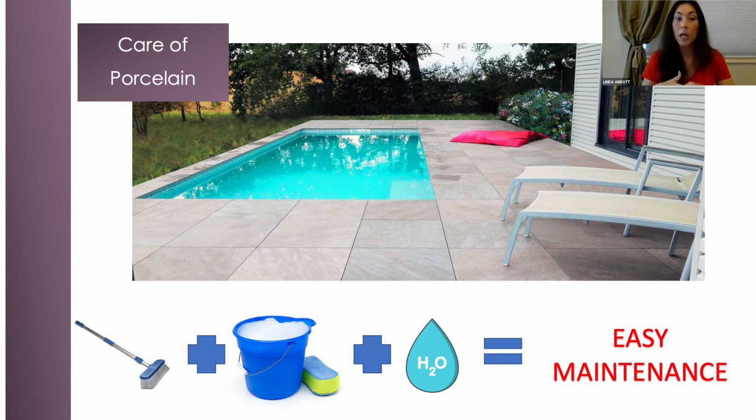These may alter the color of your tiles, stain the grout. While porcelain is resistant to scratching and etching, these surfaces are not damage proof, okay? So take care of avoiding exposing your porcelain to permanent inks or dyes, because this might not be removable.